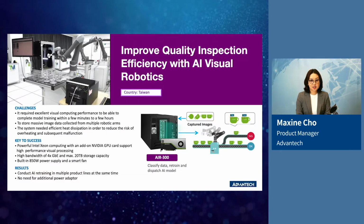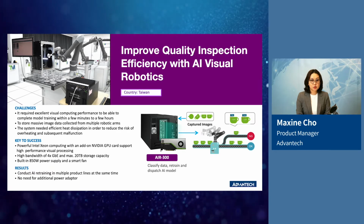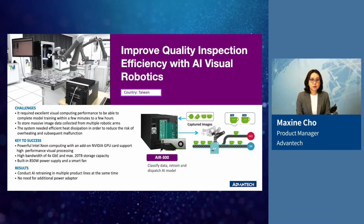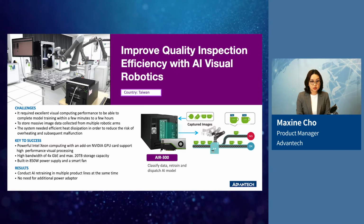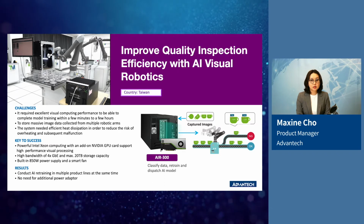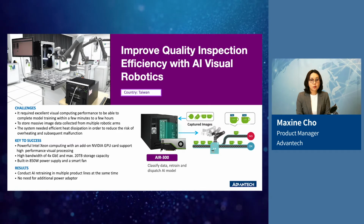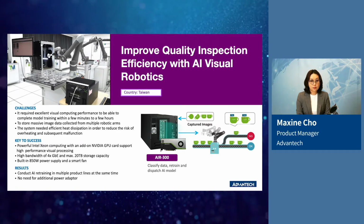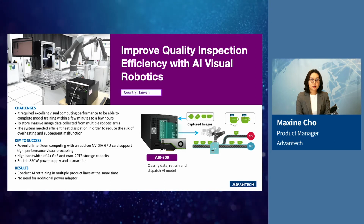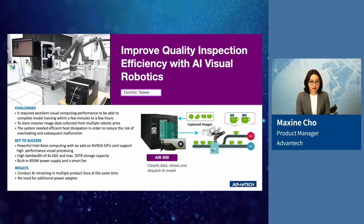In this case, our Edge AI analytic platform, AIR300, is used as an on-site retraining server. It has sufficient CPU computing power from an Intel Xeon processor for image preprocessing, and it obtains the real-time images captured by the cameras on the robotic arm through the 4 LAN ports. Then it runs the model retraining with the acceleration of an NVIDIA 30 series GPU card.